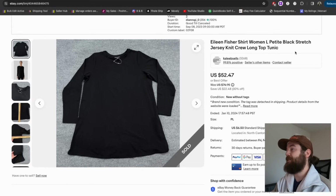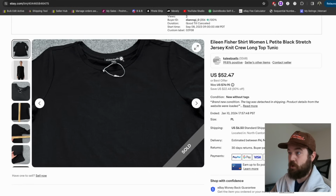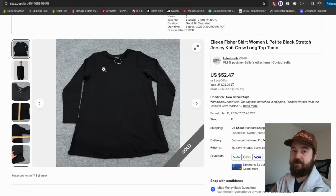This next piece is an Eileen Fisher piece. I don't do a lot of women's items, but if I am just walking by and I see that Eileen Fisher tag, I am going to look into it. And this one happened to be new without tags because it had this little rope here without the tag on it, and I actually found another one that was new with tags right behind it, so I could use the tag to get all the information for this item and get it perfect.